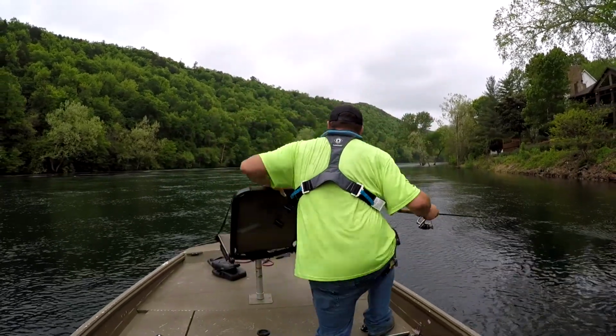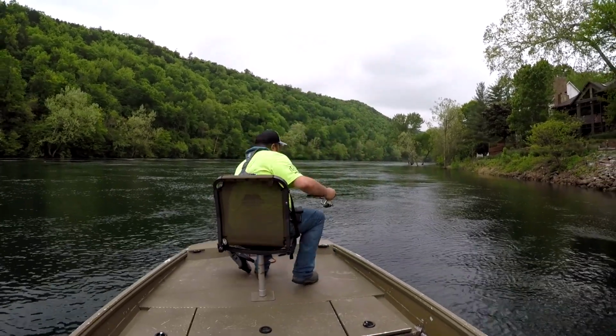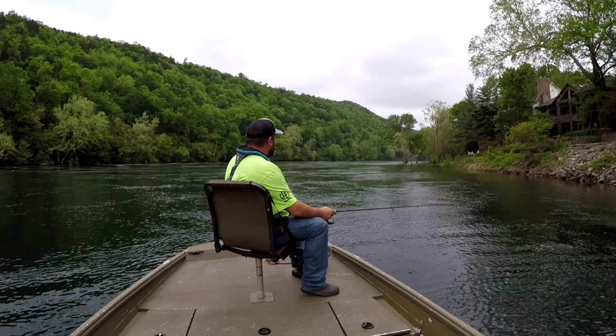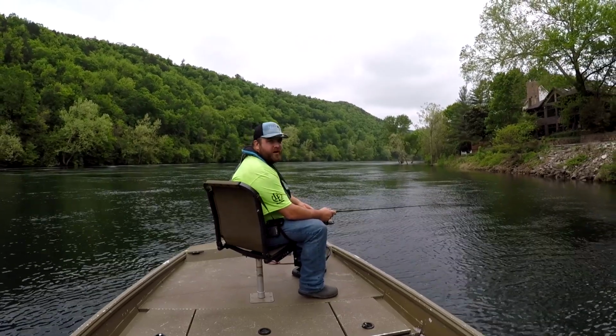And we are gonna drift the very inside edge here, just right along the bank. I'm gonna let the boat get drifting just a little bit faster before I cast out.